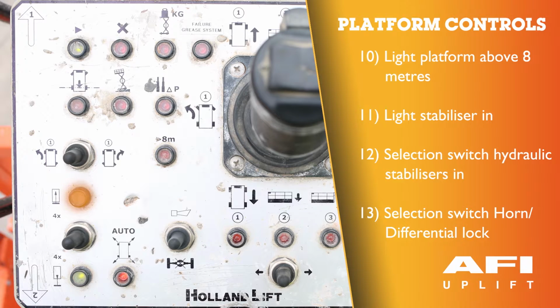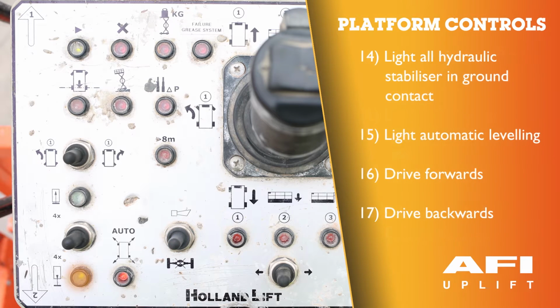11. All stabilizers retracted light. 12. Selection switch for hydraulic stabilizers on and off. 13. Selection switch for horn and differential lock. 14. All hydraulic stabilizers in contact with the ground light. 15. Automatic leveling light.